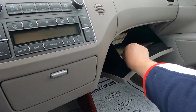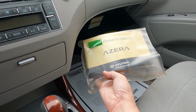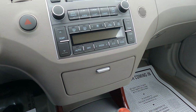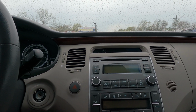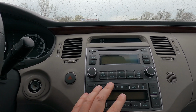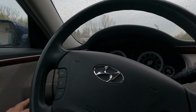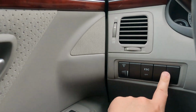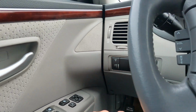All right, the glove box. Yep, look at this. Owner's manual, Azera, Hyundai. Single disc CD. I know they came with navigation, and I know some of them came... Oh, well, this one has auto climate control. Okay, so yeah, some of them came with navigation, with some extra wood, with sunroof. Interesting. Got the little speakers here and there. Also blank switches, so I wonder what those would have been.